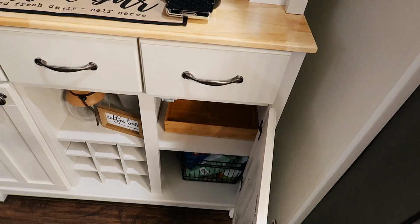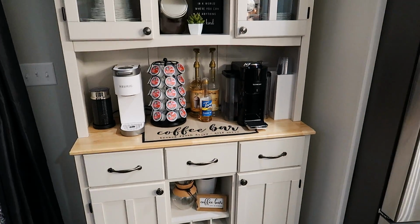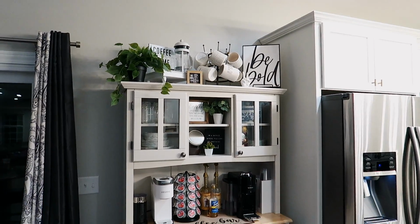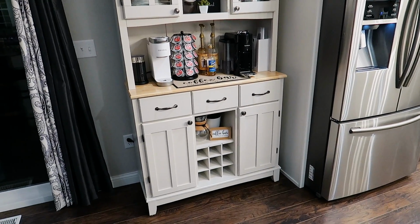So yeah, I'm super excited with how this turned out. Let me know what you guys think. Did I inspire you to make your own coffee bar? It just makes me so happy. It's just one of these things that I'm gonna look at and it's gonna make me happy.